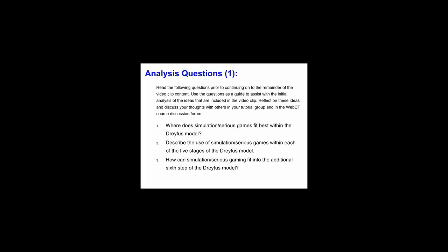This concludes Week 5 on Learning Theories. Please consider the following questions on expertise for the tutorial discussion.